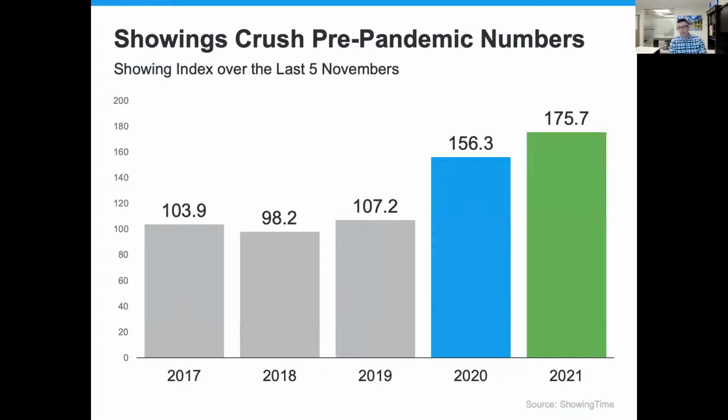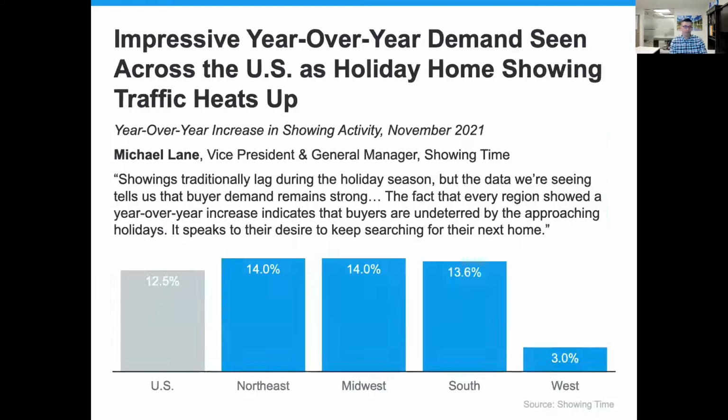We're still crushing pre-pandemic numbers on the showing index over the past 5 years. If we look at the last normal years of 2017, 18, and 19, we can see we're up over 50% with the average showing time in the months of November. So it's still very strong demand. Buyers are not getting discouraged. They're still out there trying to find the home that fits for them, as the definition of home ownership and what a home means to people has changed significantly over the past couple of years.